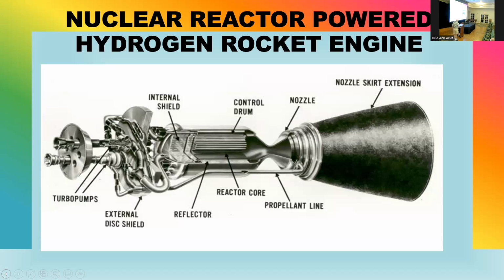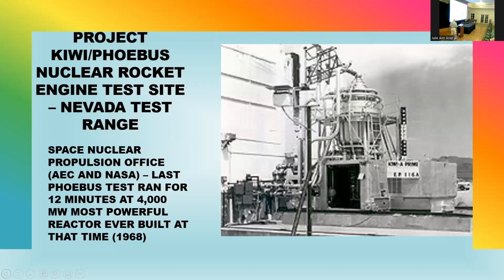This one looks like the hydrogen rocket engine with a nozzle. It's not clear to me, but I'm pretty sure that while you were in the atmosphere, the hydrogen would ignite to get additional boost, other than just the reactor heating the hydrogen and blowing out the bottom of the rocket. So here was the Kiwi Phoebus space nuclear project, and they were building this nuclear rocket again to test it. Again, they were pumping hydrogen through it to make it go critical and get the power out of it. They would generally run out of hydrogen after a few hours of testing because it used a lot of hydrogen. But at one point, it ran for 12 minutes at 4 gigawatts, 4,000 megawatts, the most powerful reactor built at that time.